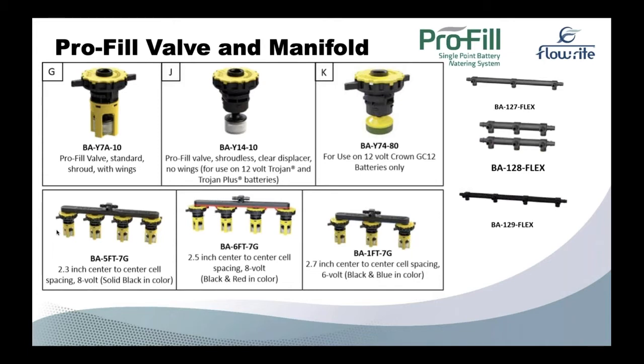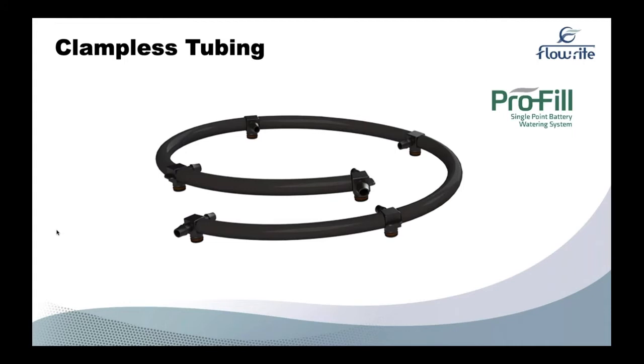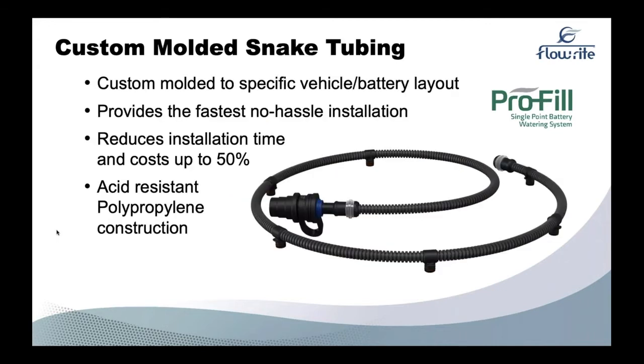The valves and the manifold use our tubing. Our clampless tubing is a patented rubber resin formula that protects the tubing from degradation. It's super flexible, allowing tight bend radiuses with no kinking. It doesn't break down over time from gas or acid exposure. And we color it black to prevent any light from penetrating the tubing and getting to the water and causing algae growth.